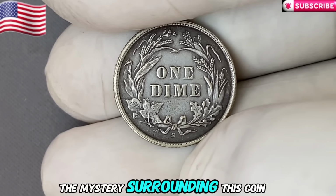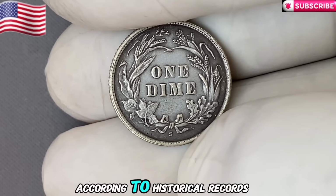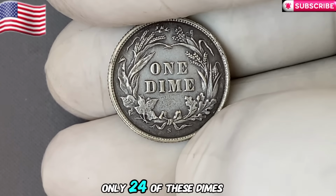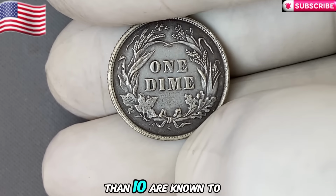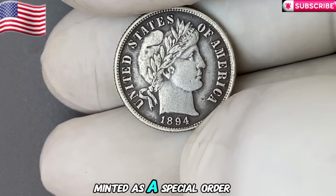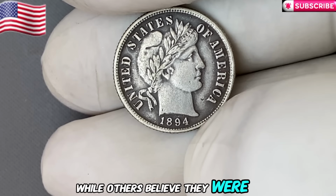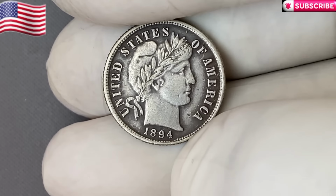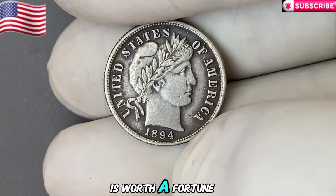The mystery surrounding this coin is one of the reasons it's so sought after. According to historical records, only 24 of these dimes were ever minted, and to this day, fewer than 10 are known to exist. Some theories suggest that they were minted as a special order for a banker or a government official, while others believe they were struck as test pieces. Either way, their extreme rarity means that each surviving piece is worth a fortune.